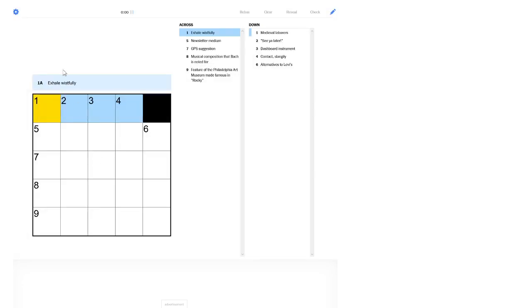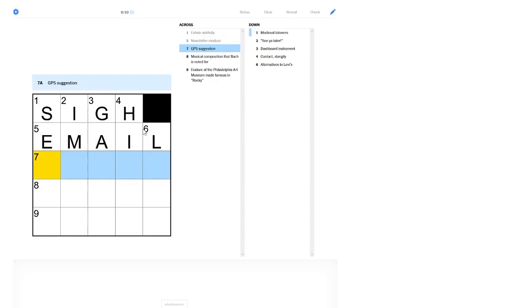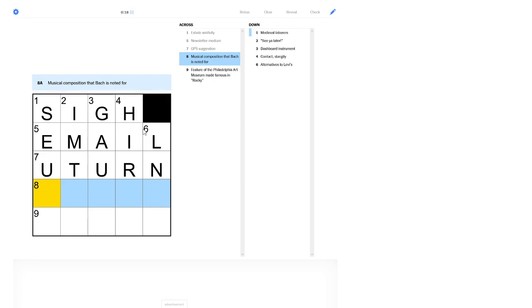So, mini crosswords time. Exhale wistfully. Is that a sigh? Newsletter medium. Email, I guess. GPS suggestion. Turn something. U-turn. Musical composition that Bach is noted for. Musical composition, is it piano?